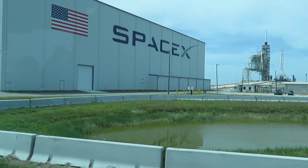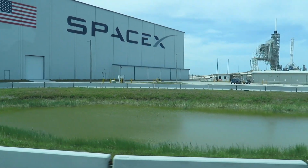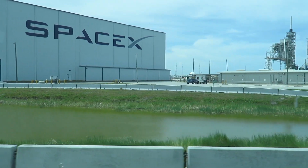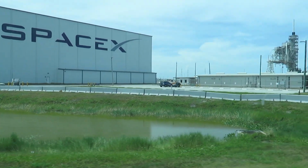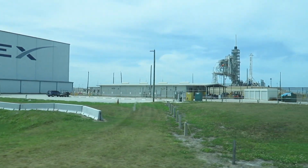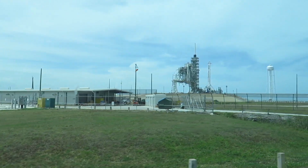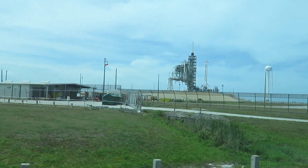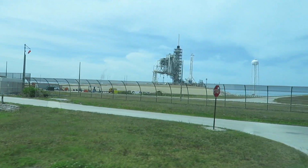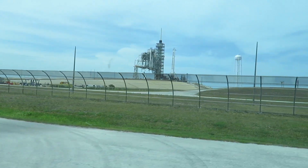And then it will stand the rocket up vertically, like it is right now. It's not a rocket, that's just the strong back or the erector. You know, that white part with the blue legs. Now, the gray part to the left of that is a big service structure. The tall, skinny part with the lightning mast. And then the A-frame part is the rotating service structure. All of that is left over from the shuttle program.